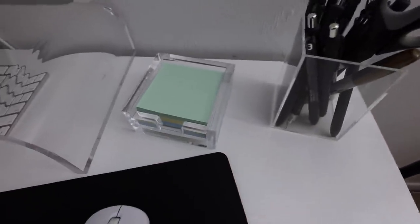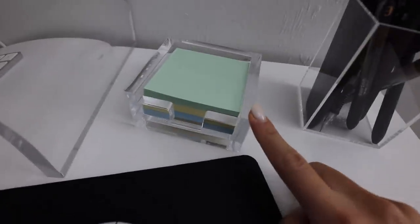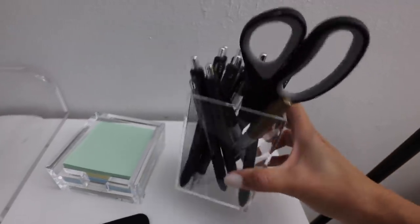My mouse pad is from Amazon. These two are from Amazon as well. I just feel like these really complement the acrylic stand. So this little post-it note holder is so cool, completely acrylic, and I just feel like it looks really awesome. Then I also have this acrylic little pen cup.